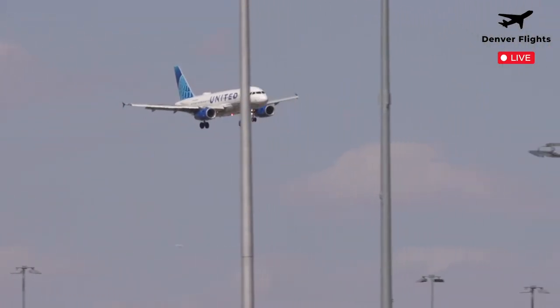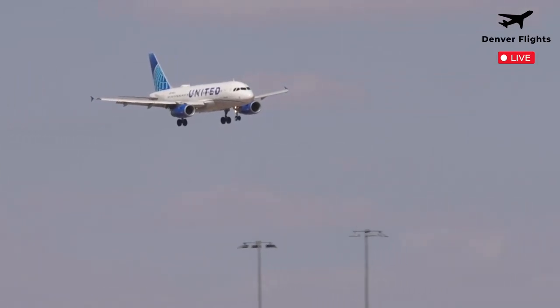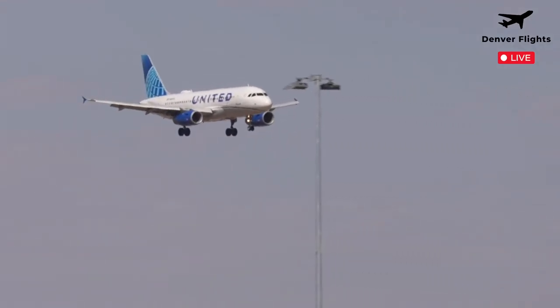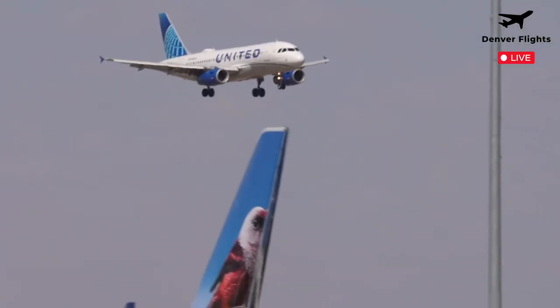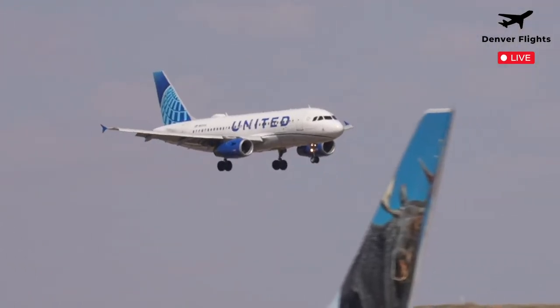Alright, coming in next is from Minneapolis, a 739 United Airlines. Hold on, that looks like an Airbus. Look at that gust though. Corrections on short final here. Wind shear on short final up to 15 to 20 knots reported. So we shall see some spicy landings here today. Let's take a look.